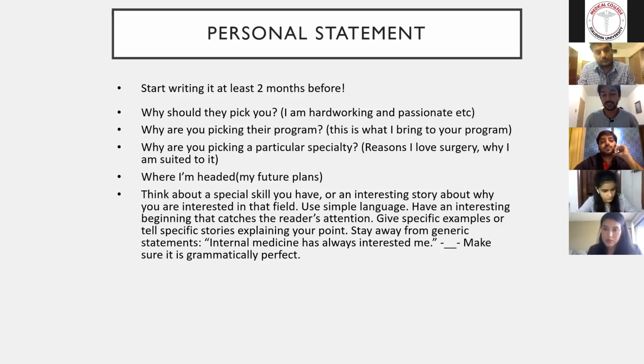Those who are trying to do their rotations towards the beginning of the match cycle, just be aware that if you do get an LOR, it might take some time, and during that period it's usually busier, so it takes more time for it to be uploaded. So if you have some LORs, try and get them uploaded a couple of weeks before the match starts. That's just about it.